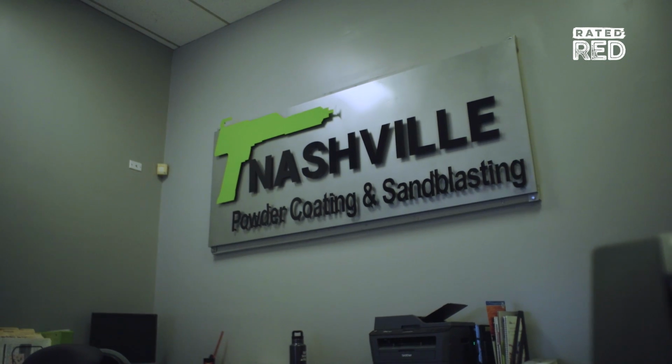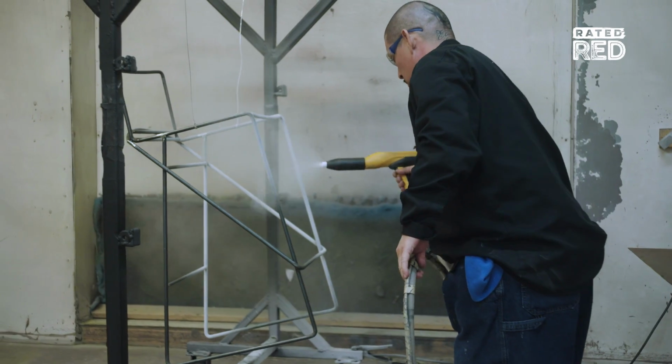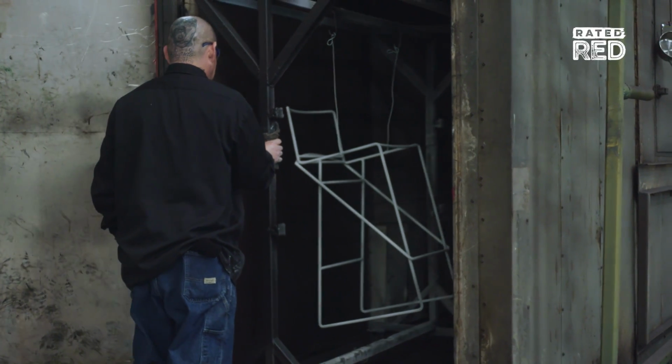I like the idea of creating practical items that are also beautiful. I always wanted to make a chair because everybody sits. You know, not everybody carries a bag. I don't even carry a bag, but I sit a lot. So I just kind of wanted to put my stamp on it.